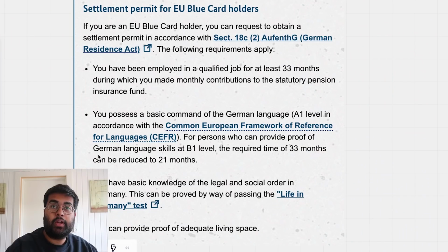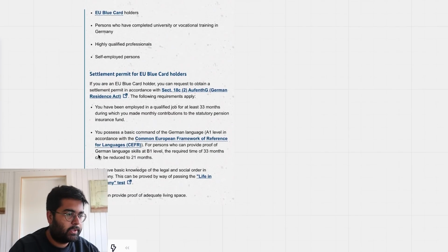Because again, everybody talks about the fast track process for Canada, USA, and all of these things, but hey, this is the fast track process. You get your permanent residency in less than 2 years if you have a university degree and you're making more than 56,800 euros a year.